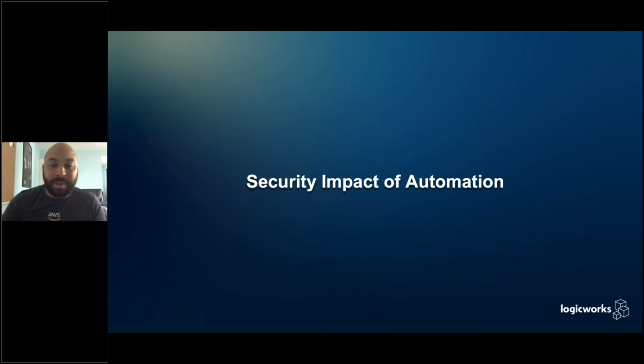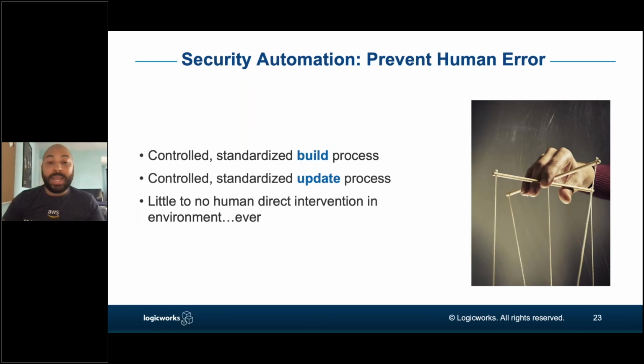So I wanted to talk a little bit about the security impact of the automation and the DevSecOps tools that we were talking about and what that looks like in the real world. And then we can wrap up.